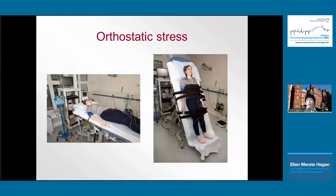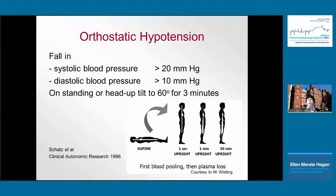We use a tilt table test where the patient is resting supine first. When we have a stable blood pressure and heart rate, we then tilt them 60 degrees head up. We know that when you change position, with orthostatic hypotension, you have a blood pressure drop of more than 20 millimeters of mercury systolic and or 10 millimeters of mercury diastolic on head-up tilt or standing for 3 minutes, by definition.